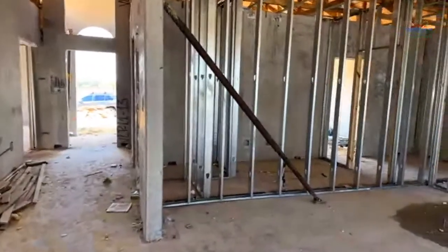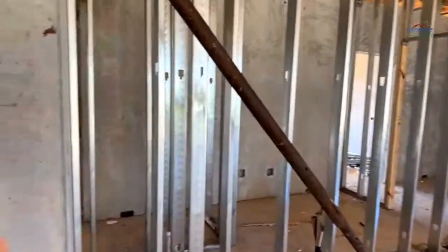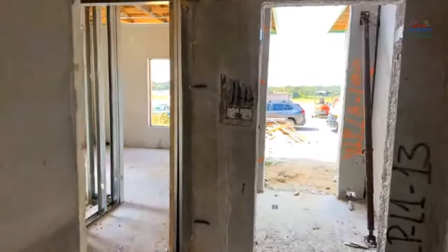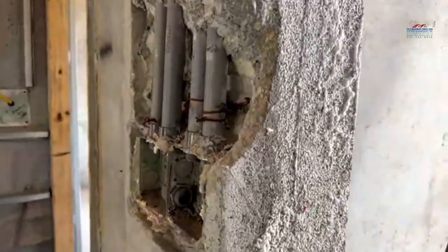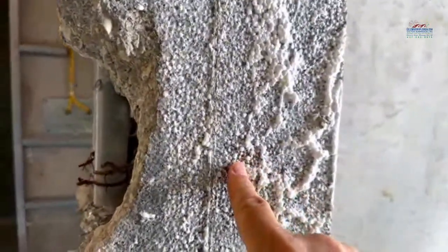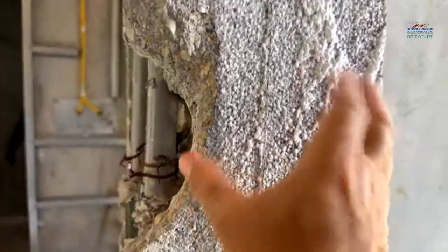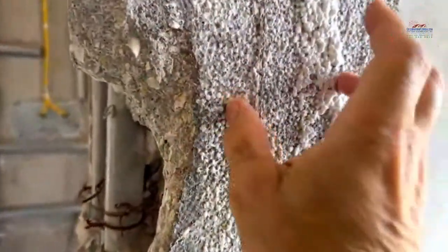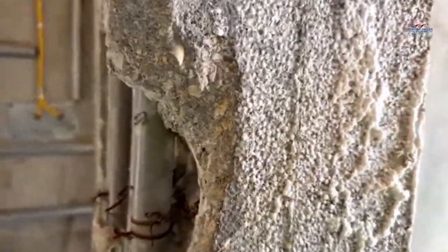And this is the type of stuff that they're going to have on here. So you got steel, and you have here, this is the key to this home. You're not seeing any wood construction. Okay. All right. So it's a sandwich of concrete, insulation, concrete, insulation, and concrete. Nobody builds like that.